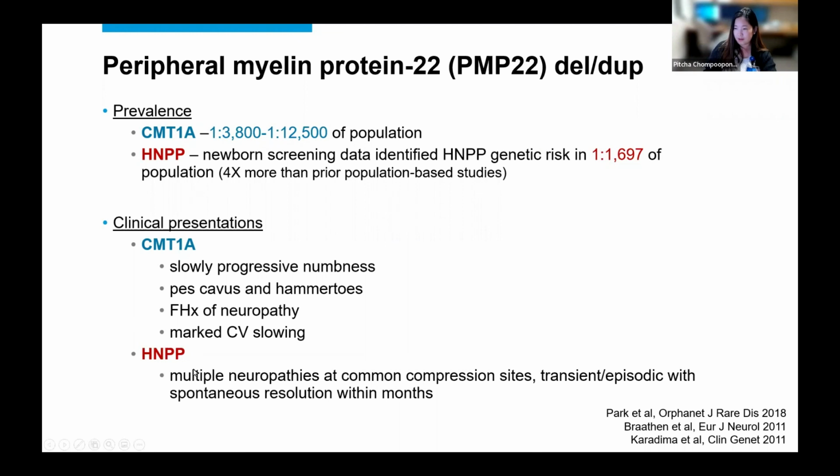While in patients with HNPP, their nerves are more susceptible to compression. So they usually present with multiple neuropathies at compression sites, most commonly median nerve and ulnar nerve. But these are usually transient episodes with spontaneous resolution. So if they wait out about a few months, then the symptoms tend to improve by themselves. And HNPP is frequently underdiagnosed because there's no family history.